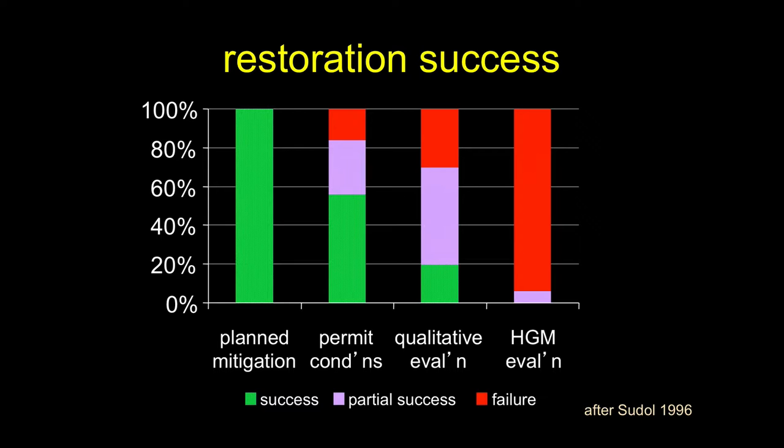And he went and pulled all these permits. He said, okay, here's a project we allowed to impact this river, and they had to do X. And then pull another one. So he pulled all these. What I'm showing you is the proportion of all those projects that he pulled that fell into a given category. The first category on the left is planned mitigation.